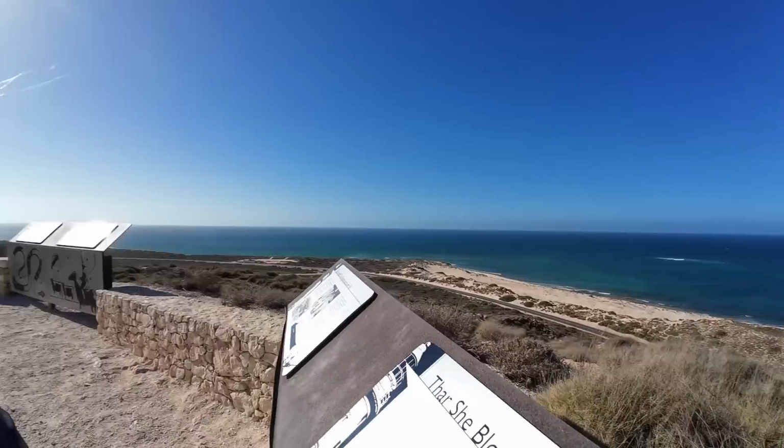How about this? If you're up here during autumn, humpback whales pass through the Ningaloo Reef Marine Park on their way to the Kimberley. On the way back, they stop off in the Exmouth Gulf where their newborn calves can frolic safely in the calmer waters found here.